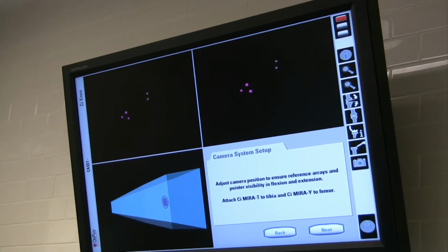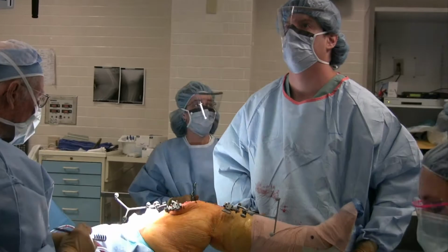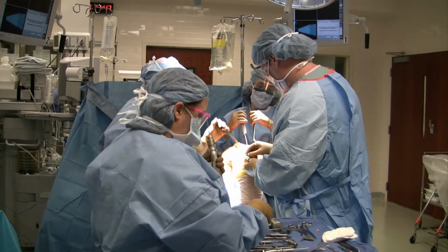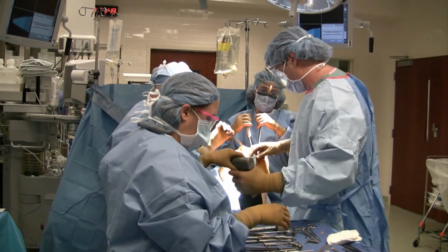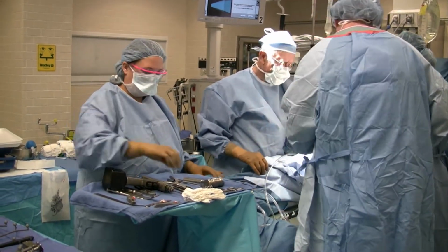We use a computer to do computer-assisted surgery. And it's done for total knees right now. We're going to start doing total hips. So it sits at the Valdez OR, and I use it every week, and it's so much more accurate.